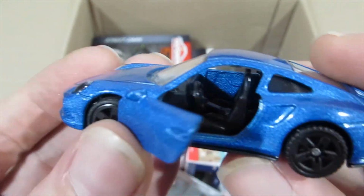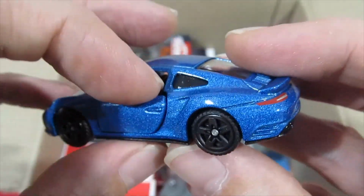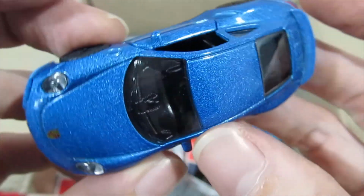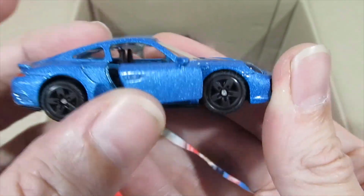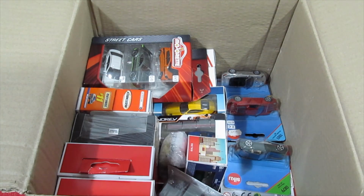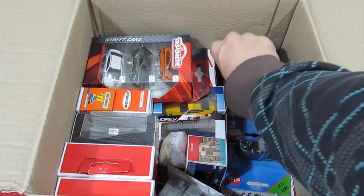Nice interior. These doors open and close beautifully. So smooth. That's some quality workmanship there. You don't get this with Matchbox and Hot Wheels. Oh, that just lines up perfectly. Stunning. I'm going to be saying that a lot, I'm sure. Oh, where do we go? All right, let's keep going with the Sikus.